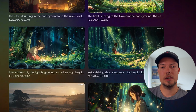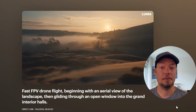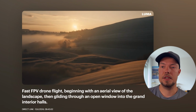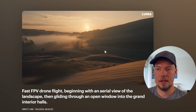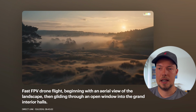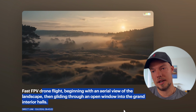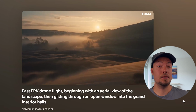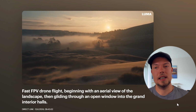I also then tried out an establishing shot, which worked, I think, much better. This was my most successful one I tried so far. So we see here that we have a very nice camera motion when it's going through, and it's also keeping the lighting consistent and stuff. And we also see here that I have a more defined prompt, I would say, and this is also a key thing that we have to use in Luma to get nice results.